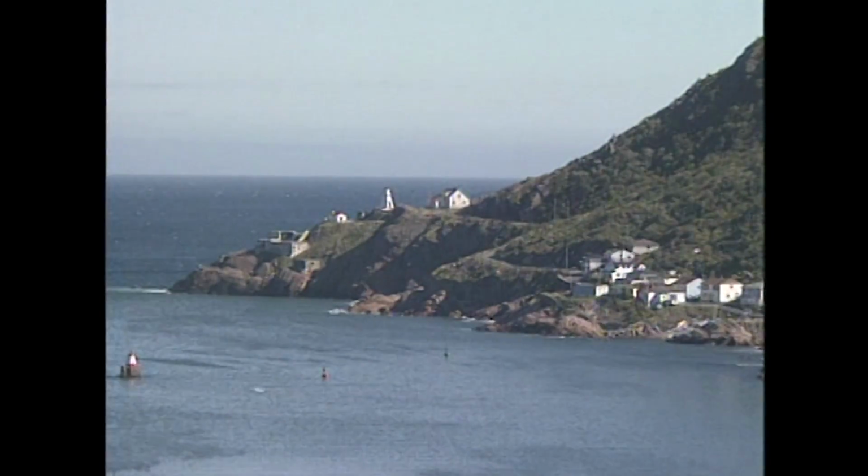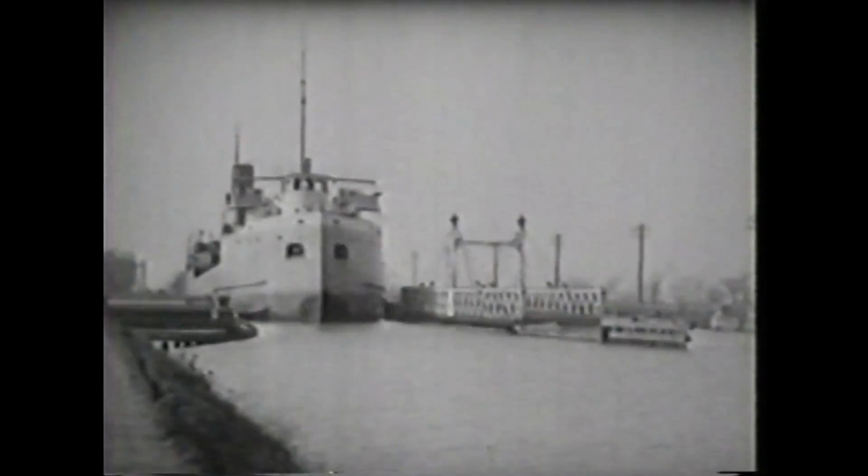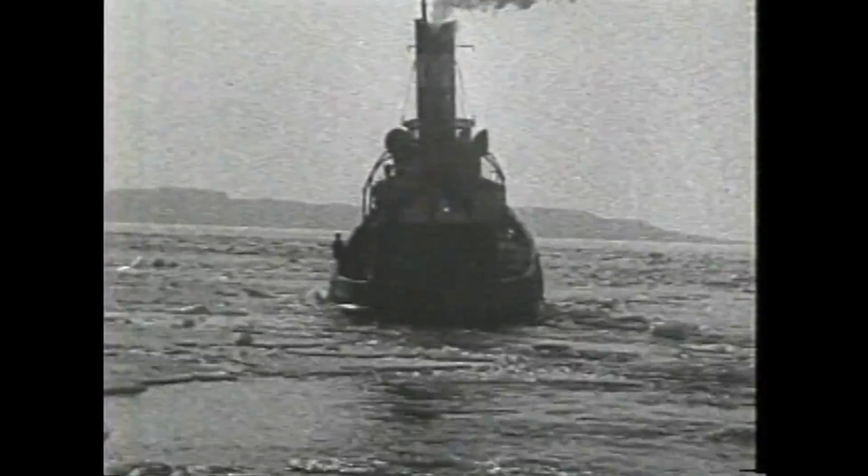The story of North America begins with its waterways. From the fishing waters off the East Coast to the vast inland seas known as the Great Lakes, magnificent ships of sail and steam have charted the course of our nation's history, but not without a tragic cost.